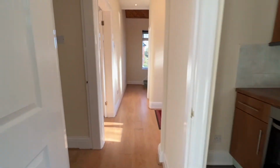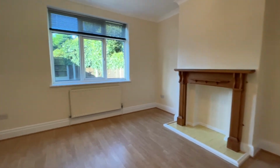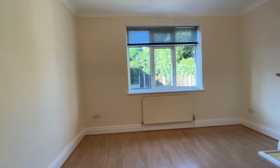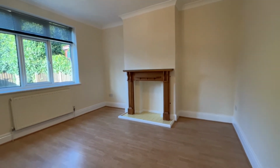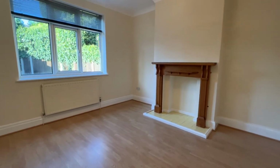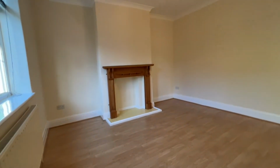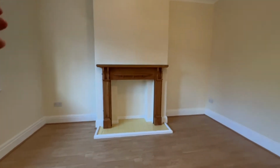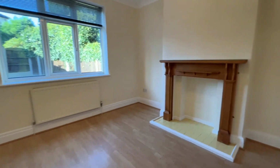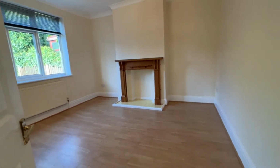Lovely kitchen, and we've got two reception rooms on the ground floor, but it is versatile, so perhaps if you wanted a ground floor bedroom as well, you could maybe use one of the reception rooms as bedroom number three. For argument's sake, I'll call this the dining room just because it's next door to the kitchen. Recently decorated in neutral colours. We've got quality timber flooring, the fireplace, and of course the view is over the rear garden.